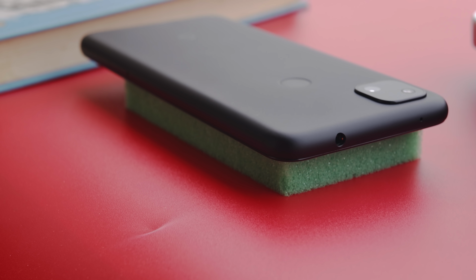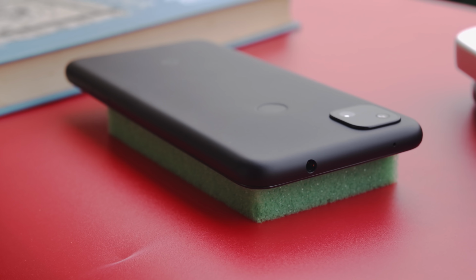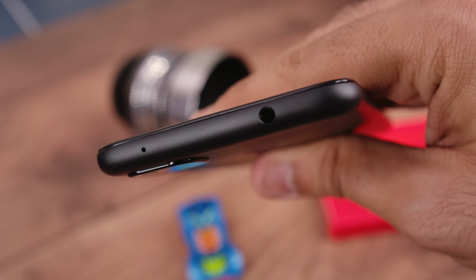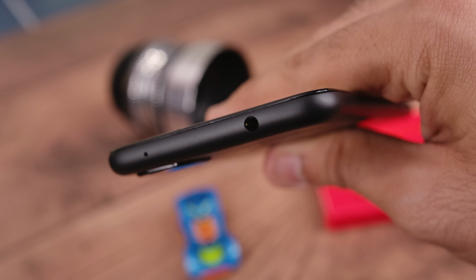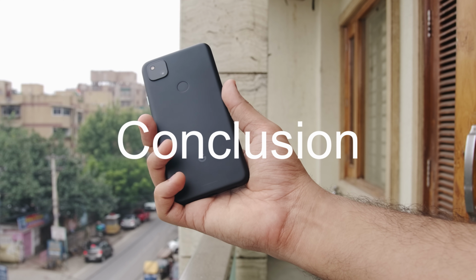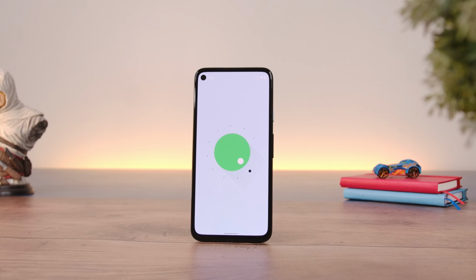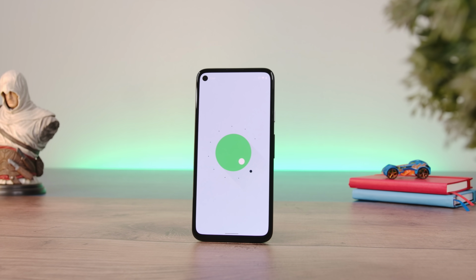Oh, we also have a headphone jack here, so if you haven't moved on to Bluetooth and still prefer wired audio, you have that option available on the Pixel 4a. And now to conclude. In a vacuum, the Pixel 4a is a good phone. It checks basically all the essentials.